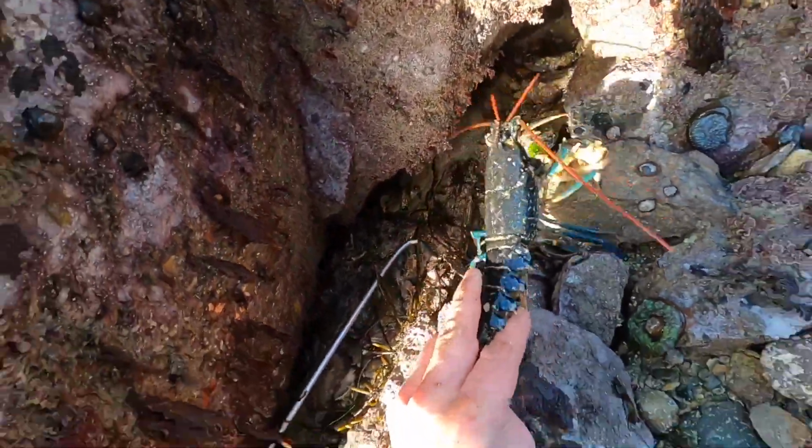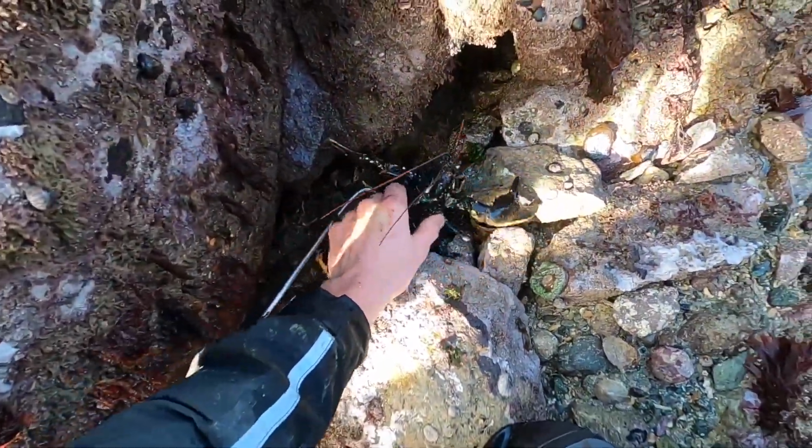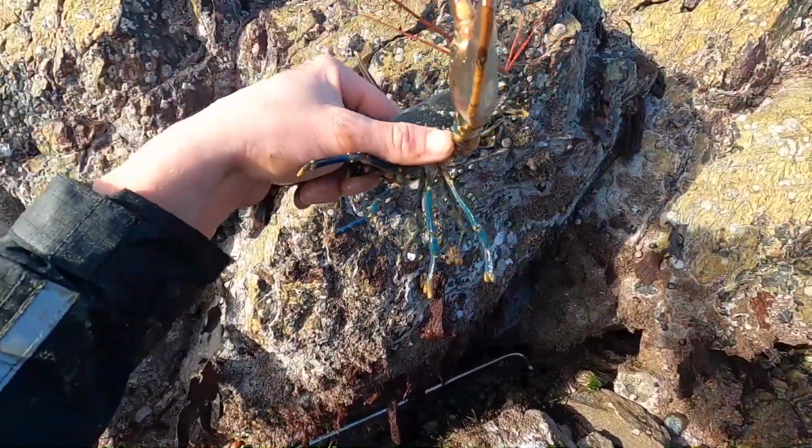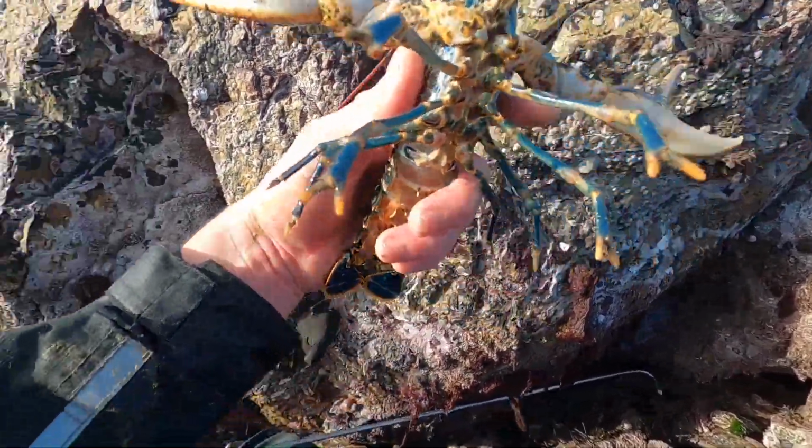There's a little lobster in here, guys. I don't know if I can reach him. There we go. We got it. There we go. Perfect mini little lobster. Always like to find these. Little baby male, that one.